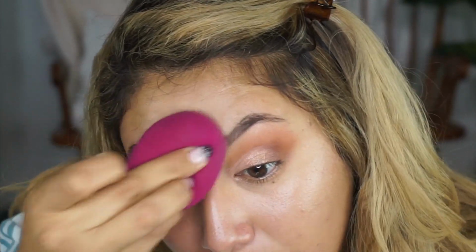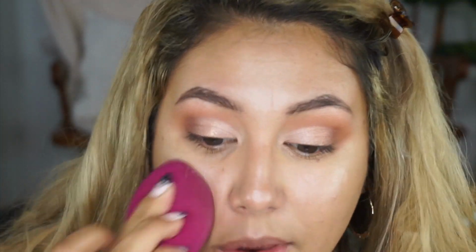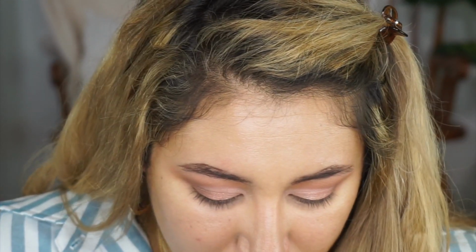Since I am breaking out though, I am gonna need to add a little bit of concealer. But man, this just does give your skin a glow, and it does look so nice. Here we go. I'm gonna put on the NARS concealer. This is my favorite concealer right now.